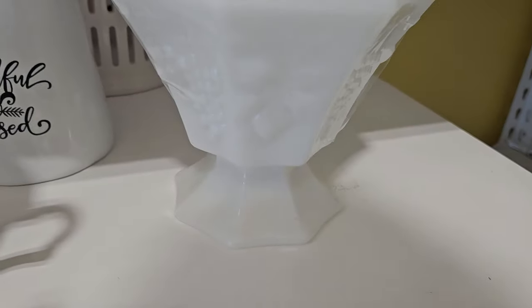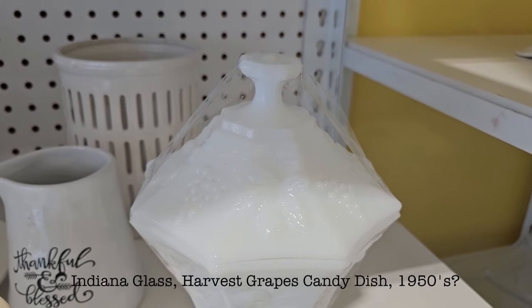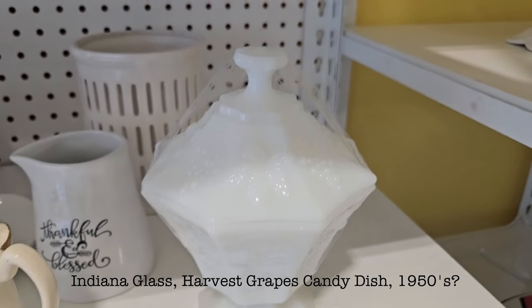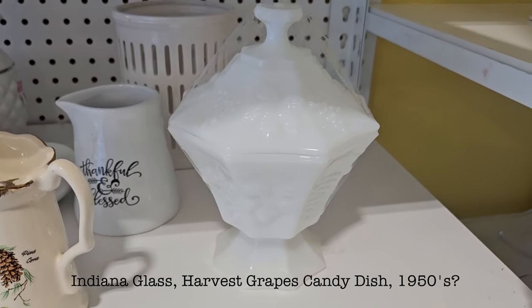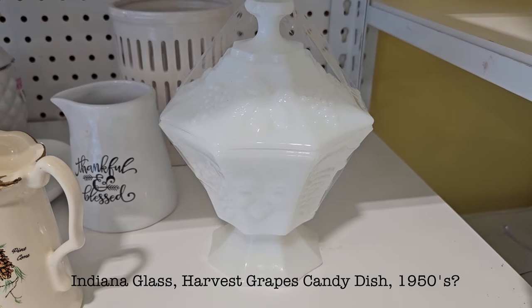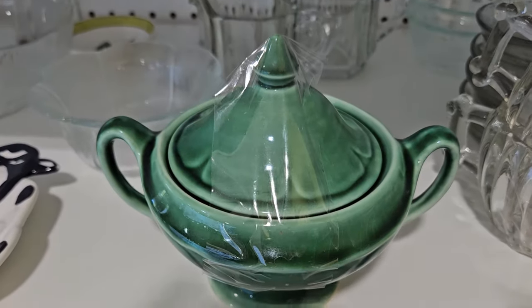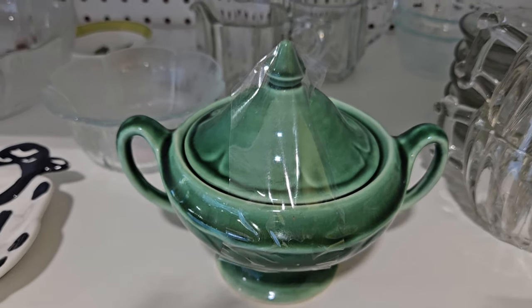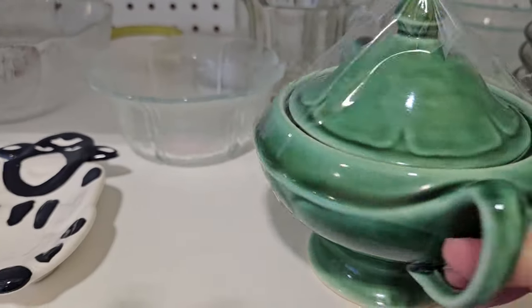It's $6.99 for this. Great pattern. Did Indiana Glass do that too? Anyways, yep, $6.99. But I like the deeper, more intense white milk glass. This is a pretty pottery piece. I'm sure it had a creamer. That would have been a beautiful set. How much was that? $6.99.